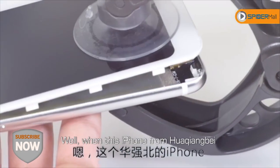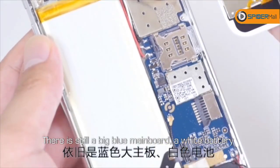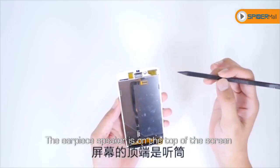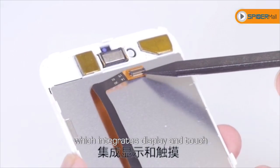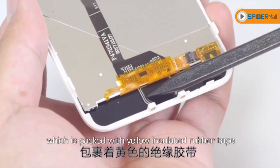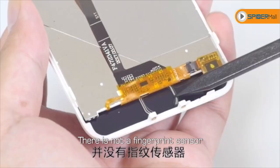Well, when this iPhone from Huaqiangbei is entirely shown to me, there's not a ripple inside my heart. There is still a big blue mainboard, a white battery, and a Type-C flex cable. Disconnect the flex cable linked to the screen with a crowbar. The earpiece speaker is on the top of the screen. In the screen assembly, there is only a single flex cable, which integrates display and touch. The touch IC is integrated on the bottom screen flex cable, which is packed with yellow insulated rubber tape. This Kimber component is one of the black technologies of Huaqiangbei. Hidden home button. There's not a fingerprint sensor.